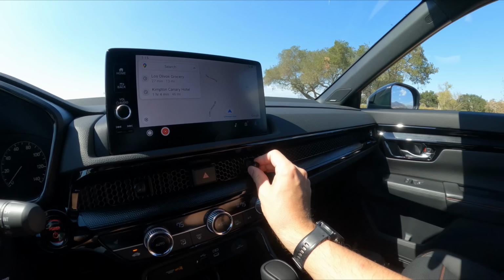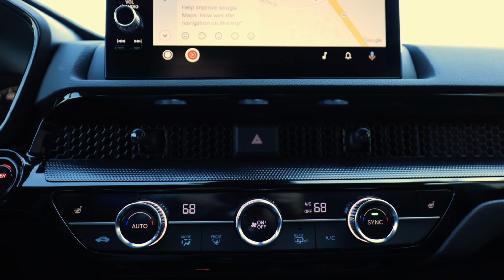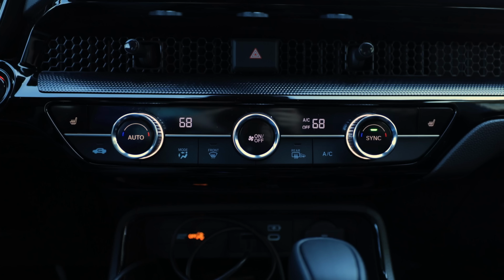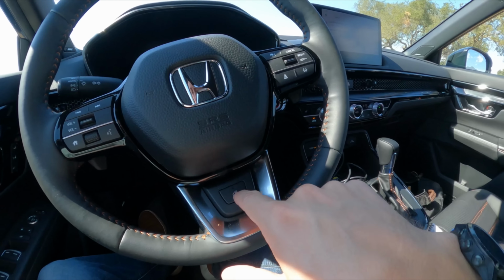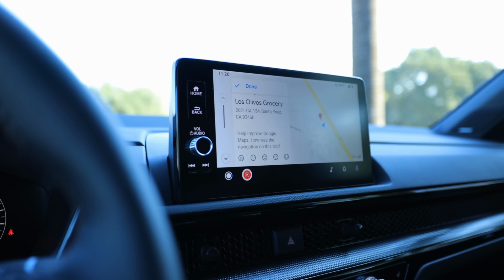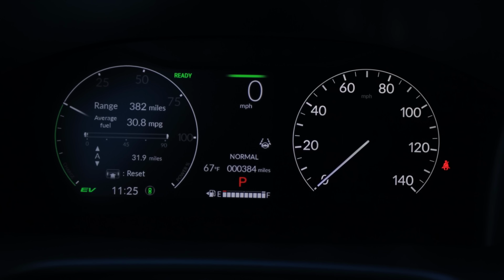So Honda has like the best feeling air vent switches I've ever felt with a nice click right in the middle. Also the climate control knobs are super simple, very intuitive, easy to use, and we also have heated seats. No ventilated seats in this model, and we also have that heated steering wheel button here on this sport touring model. 9-inch touchscreen in this model, which gives you wireless Apple CarPlay, wireless Android Auto. I took it out here to the middle of nowhere, and it's done a pretty good job so far. And then we have this customizable MID back here.